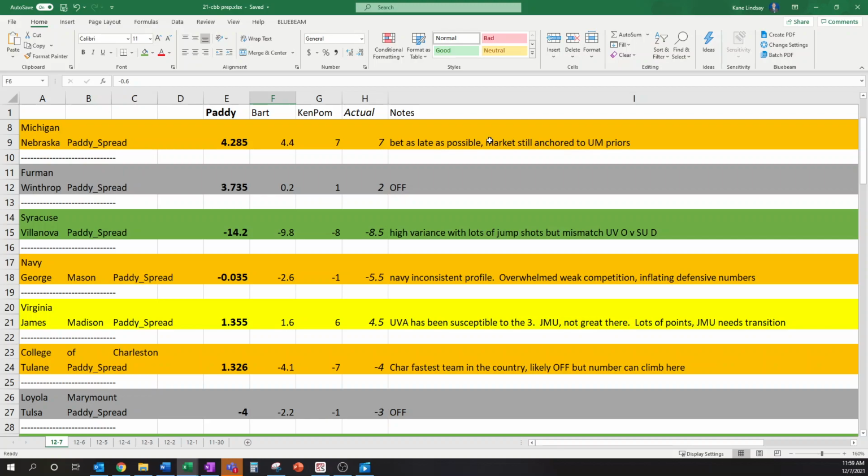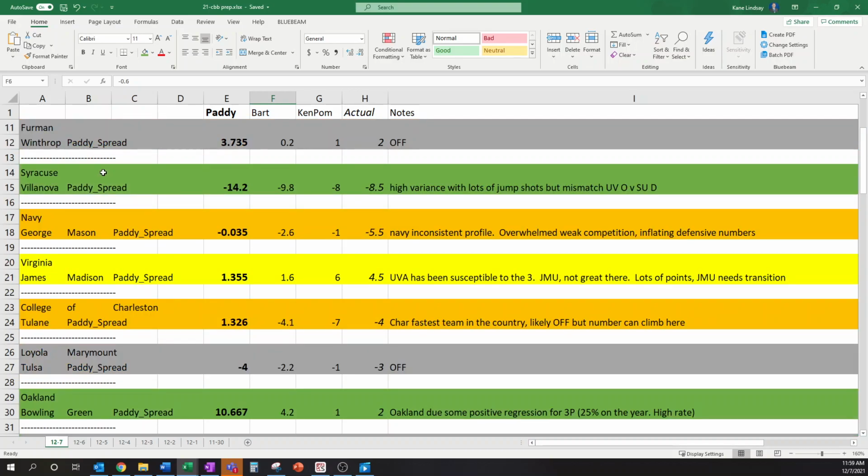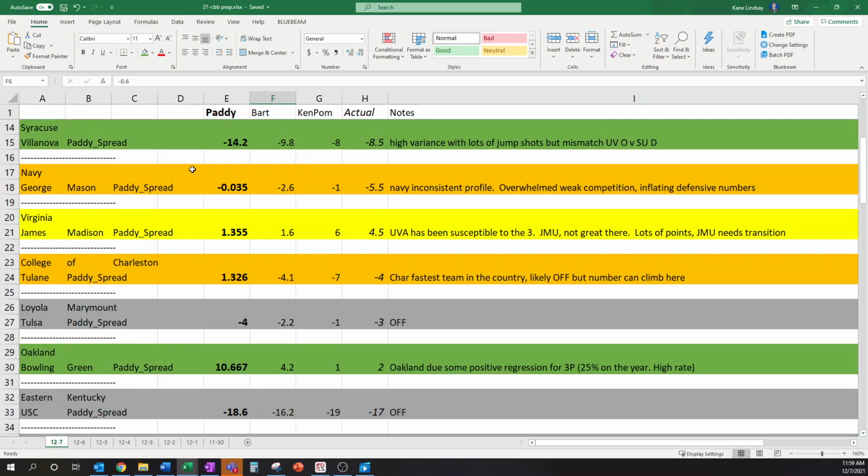Yeah, they just can't get much going offensively. So a road game at Nebraska, I don't know. It's something worth looking at, but just to give you a feel of where my mindset is on that, Furman Winthrop is off. Syracuse Villanova, this will probably be a high variance game with lots of jump shots.